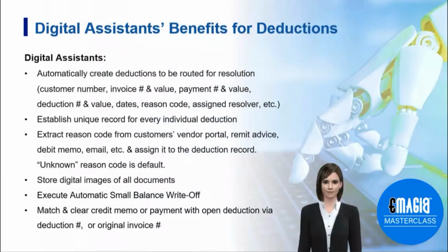All right, the last sub-process we want to look at is the deductions, and we mentioned that a little bit earlier, but it automatically creates the deductions and routes it for resolution. And in that routing includes as much of the required information as is available. Customer number, invoice number, payment, how much did they short, did they give a reason code, the dates, and routes it to the assigned resolver.